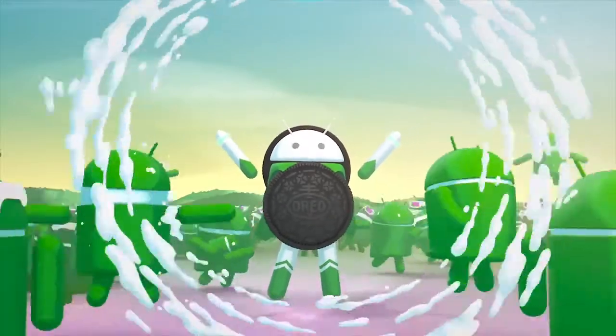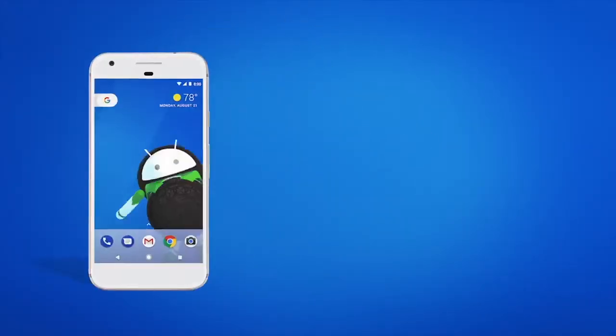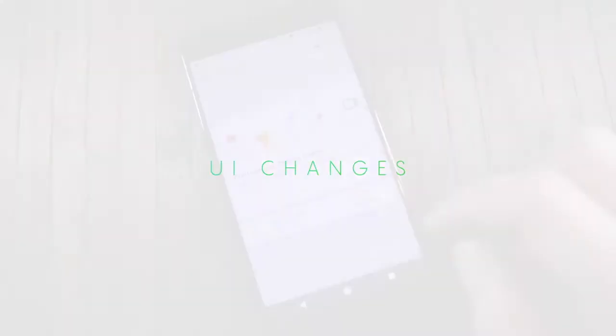Factory images. We've been playing with developer previews for months, but now we get to play with the final draft. Here is Android Oreo. The UI changes first.